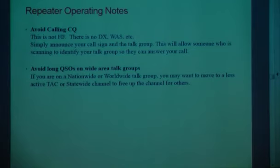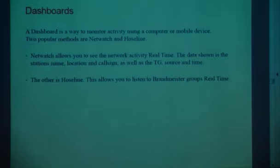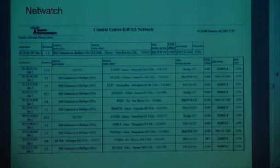If you're on a nationwide or worldwide talk group, you might want to move to a TAC channel. TAC channels are meant for rag chew. If you want to carry on a long-winded conversation with somebody, move off to a TAC channel. That'll free up the other talk groups that carry more traffic.